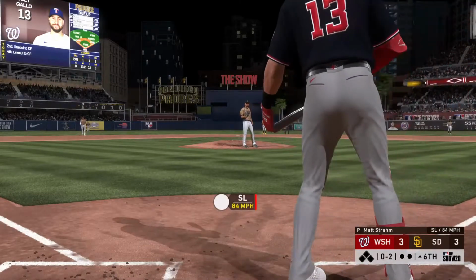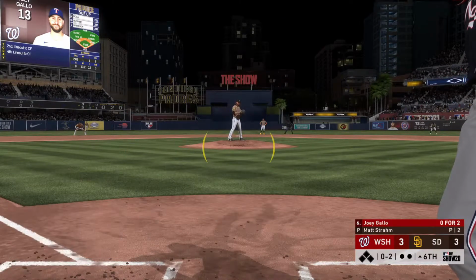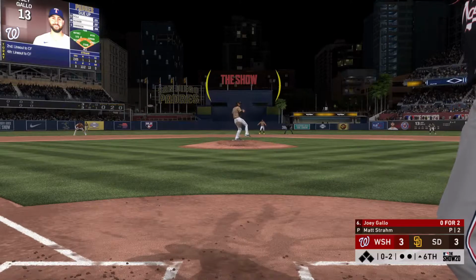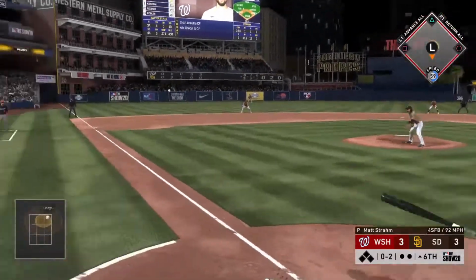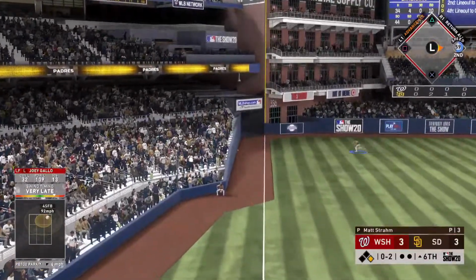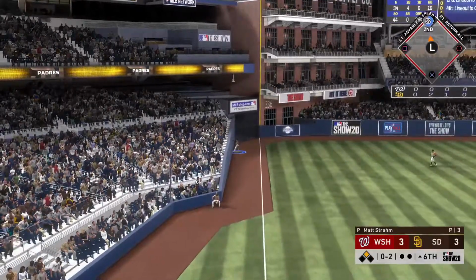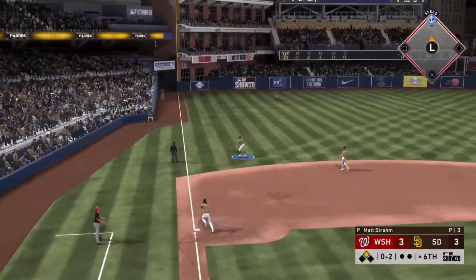Fouled off. You can definitely tell with that foul off right there that he's picking up spin on this pitcher's off-speed stuff. Maybe expect a fastball on this next one. Base hit, line drive into the corner. He takes the turn and heads for second. And he'll pull into second here with nobody out.